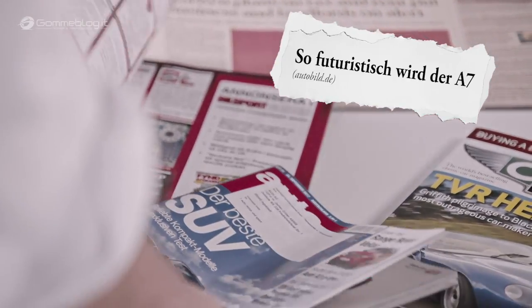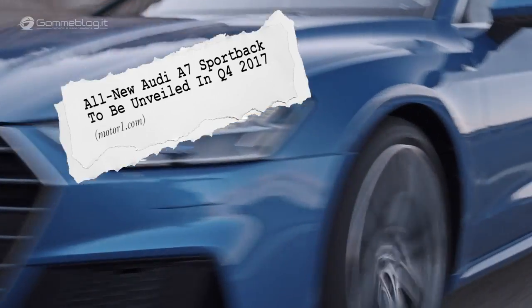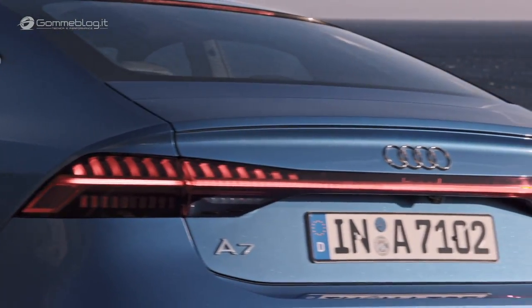The A7 is so futuristic. The new A7 Sportback is looking like a hot contender. The all-new Audi A7 Sportback to be unveiled in the fourth quarter of 2017.